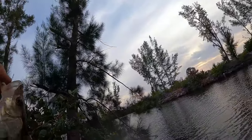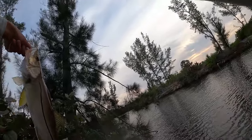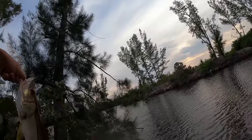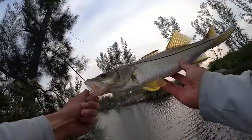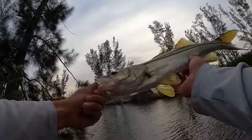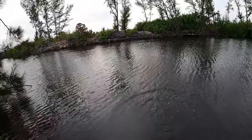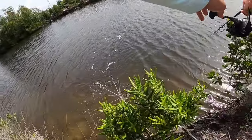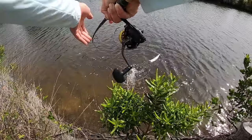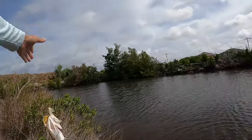Quick picture of him, then we're gonna let him go. Yeah, it's a solid fish. It's not huge, but he's a very healthy one. All right, see if we can get another one. Oh, I missed a bite. A nice trout here. Oh, yeah, look at him. Woo, jumped out of the water. Crazy. Oh, yeah. It's a solid one.